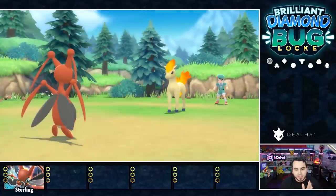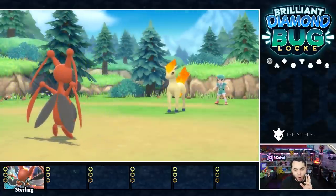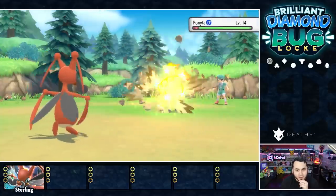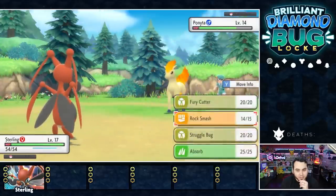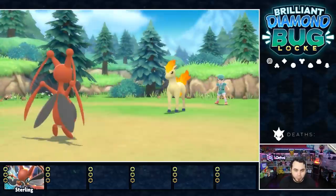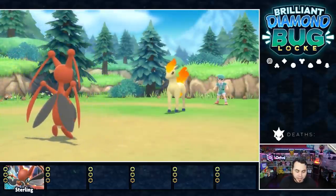The fact that I'm 17, I feel like I'm over-leveled, but I'm really not that over-leveled. You know what I mean? Like, for only having one Mon, this is pretty darn close. If he has Flame Wheel, I may just get blown back by this horse. That could be problematic.